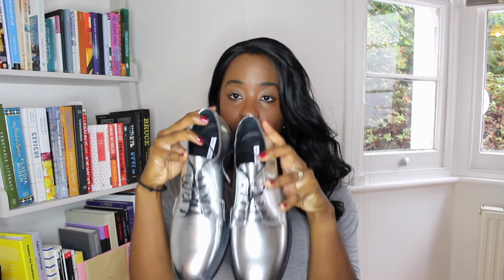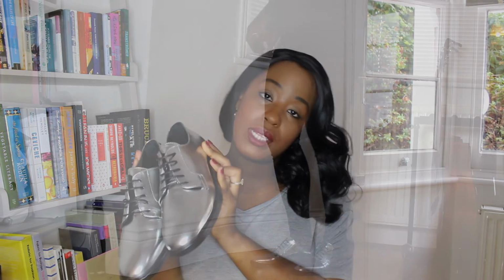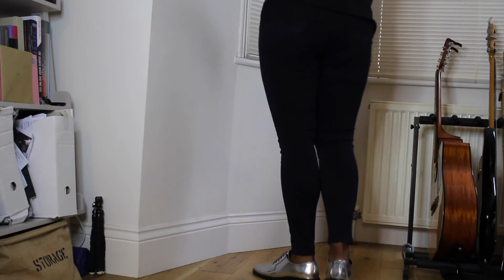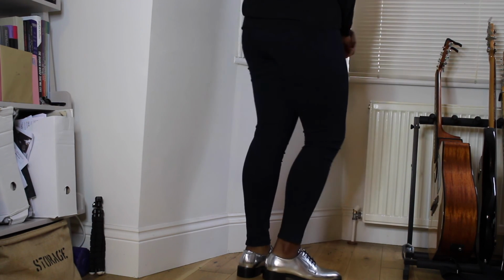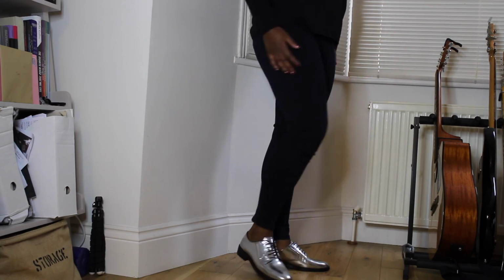And obviously if I'm going to get a sensible pair of shoes, I need to combat that with a crazy pair of shoes. Now these aren't actually that crazy, they're just very me. I have a pair of silver shoes from Zara, which have seen better days now. I wore them to death over the last couple of years, and they needed replacing. So I got these ones instead from Other Stories as well. I really like the fact that they have a black sole, because my other Zara ones have a white sole. So I'm so much happier with the black sole. I think it will go with a lot more of what I wear. With black tights and dresses, skirts, trousers, that kind of thing.